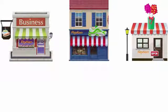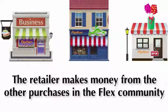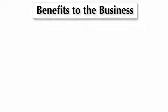Let me say that again. The retailer is now making money off of all Kate's other purchases within the Flex community, something they never could have done before. To reiterate, small businesses benefit in 4 ways from joining Flex.